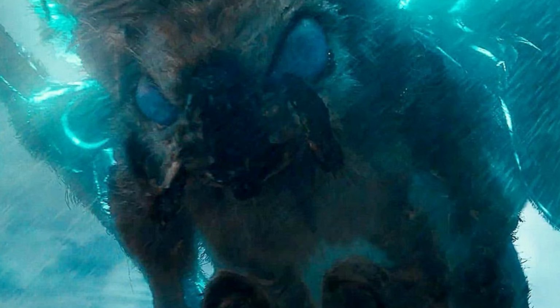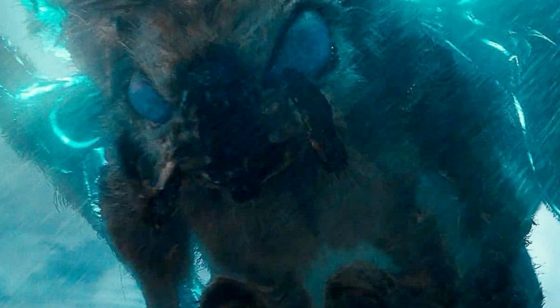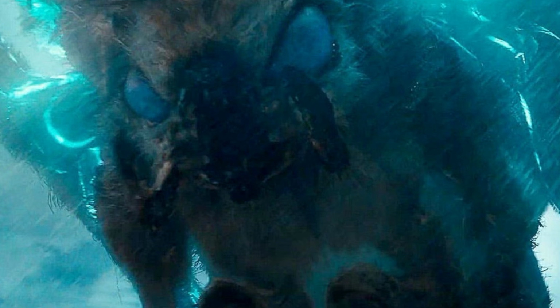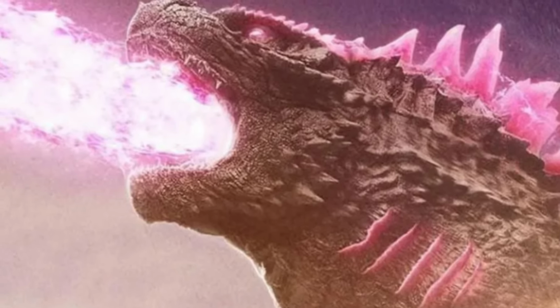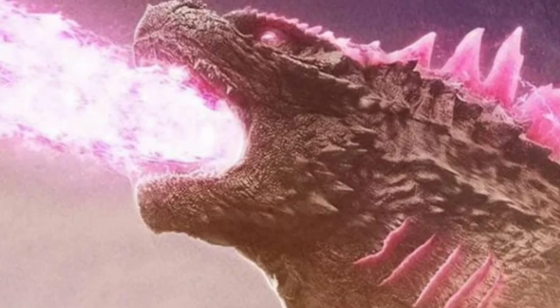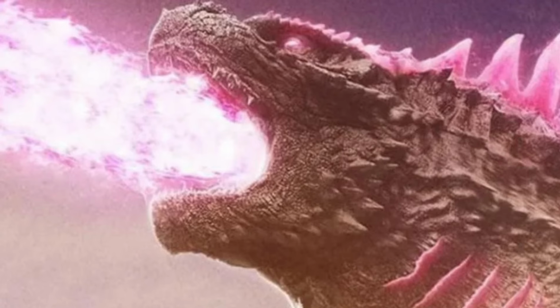Now let's go into the best weapon. The best weapon for Mothra is the Silk. You see this used against King Ghidorah. You see this used partially in Godzilla x Kong as well against the bad Kongs. And for Godzilla, the best weapon is the Atomic Breath. Of course, it's really his only weapon he uses, other than his tail and claws. The Atomic Breath is known to be the best weapon.